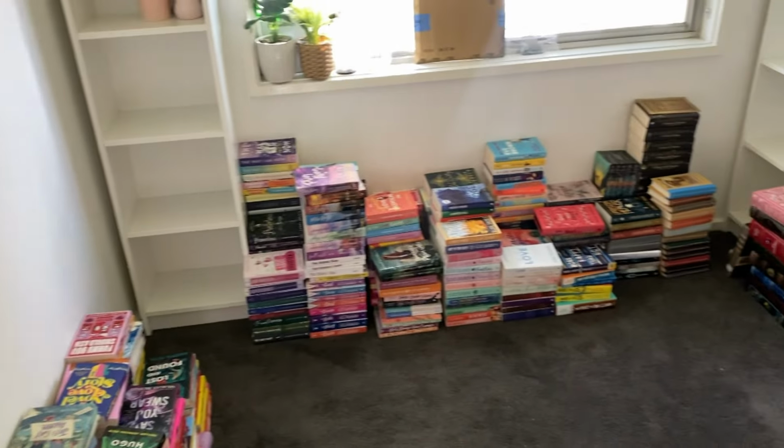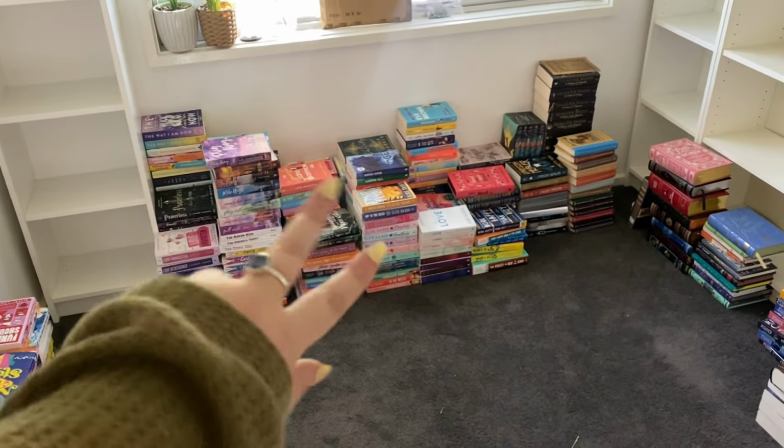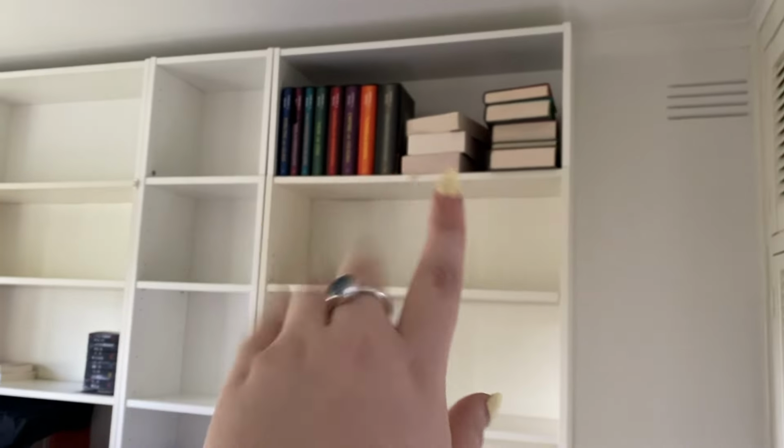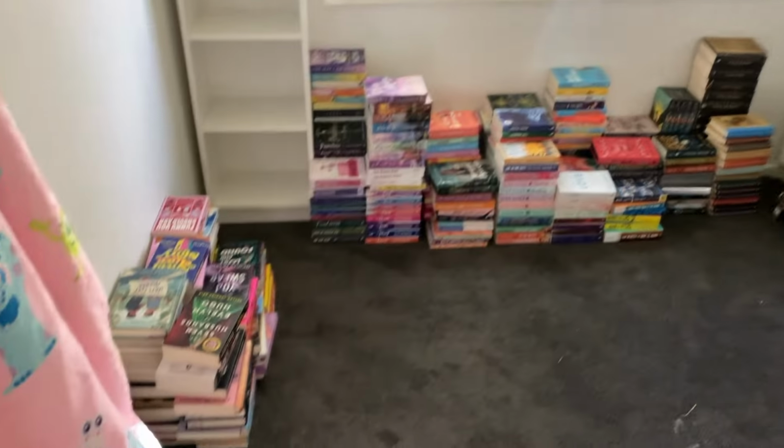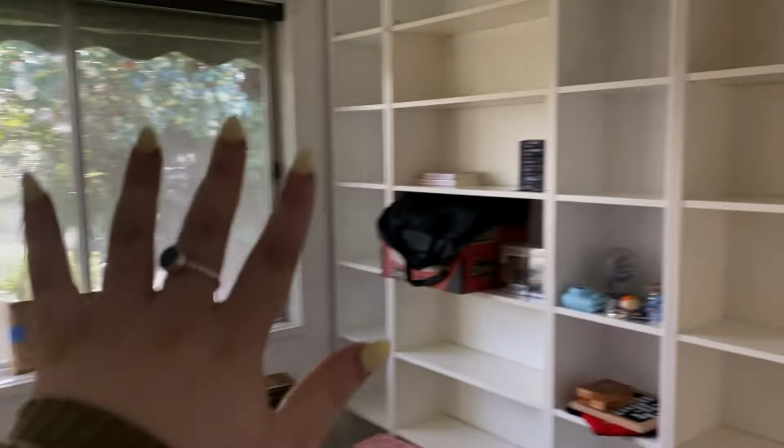If you're standing in the doorway, this is what my entire library looks like. This is double stacked. And then I have all of this as well. This is all garbage, so that's fine. I've just put Sarah J up there because I know that's going up there. My dog is barking, I'm so sorry. But yeah, that's the update. This is my standalone shelf and then my series shelves.